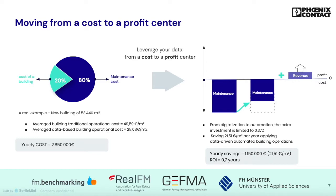Well, from some studies that have been made by real estate organizations, the average cost of a traditional building is around €50 per square meter. If we apply it to a real case here for the study, about 53,000 square meters, which is a building for about 6,800 people, it represents a yearly cost of €2.6 million.